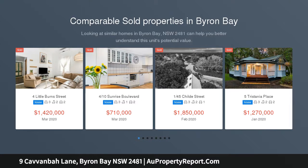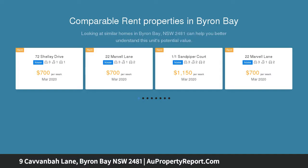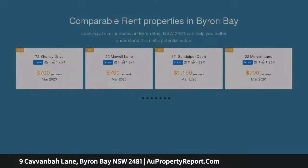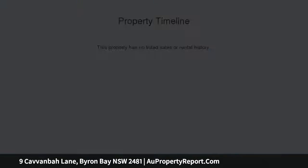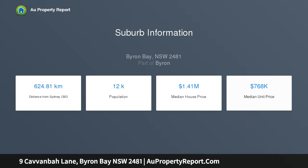Situated in the peace and quiet of Cavvanbah Lane, you'll find this stunning, architect-designed home set in beautiful rainforest gardens. It's just a 2-minute stroll along a sandy track to the beach, and a 10-minute walk into town, so the location is perfect. It's fair to say this 3-bed, 2-bath property was designed with the Byron lifestyle in mind.